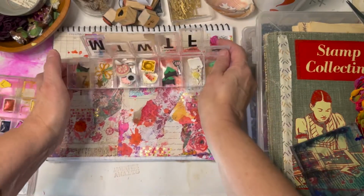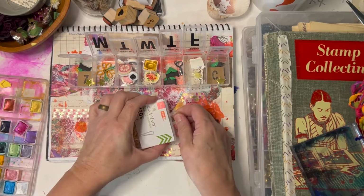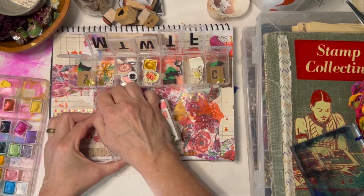So let's look for some more treasures. See what else will fit in here. I got some paper clips, so I can open it without spilling them all.